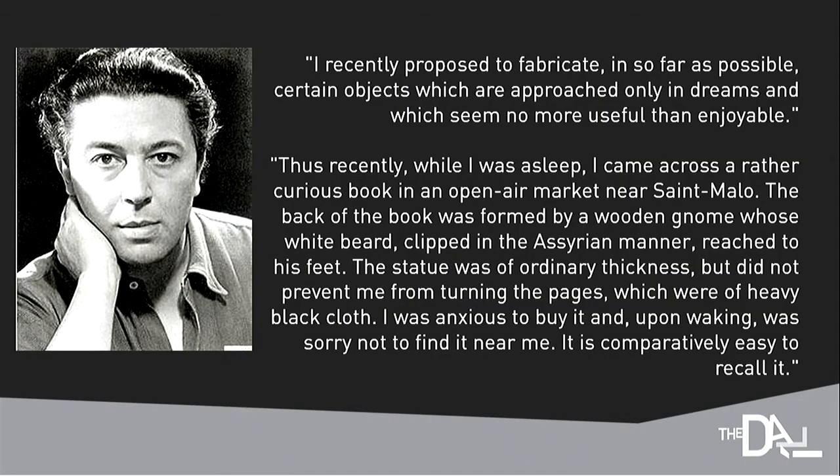So now I have two long quotes by André Breton that I think are really important to share before we move much further. He said, "I recently proposed to fabricate, insofar as possible, certain objects which are approached only in dreams and which seem to be no more useful than enjoyable." So he's talking about this compulsion, that he's dreaming of objects and he feels the need to manufacture them.